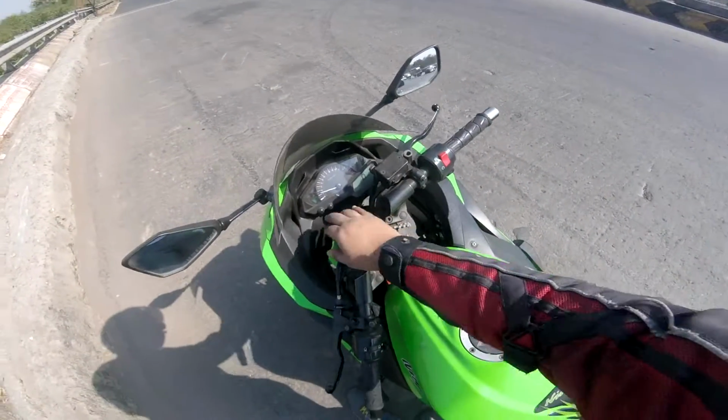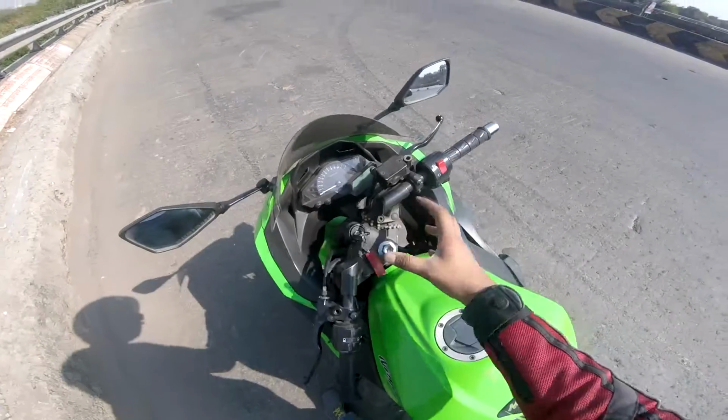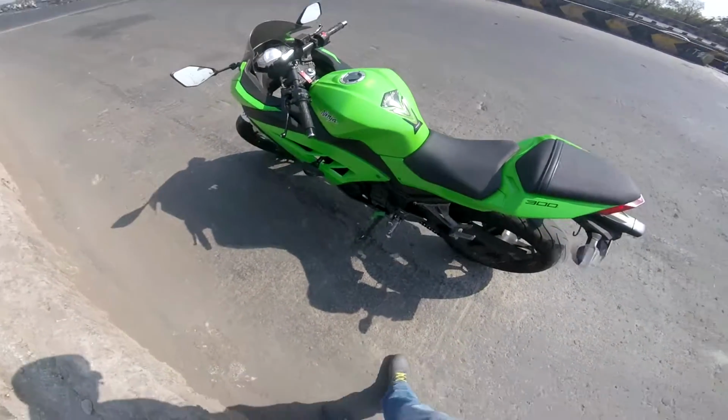So basically till 5000 rpm, 6000 rpm, you will actually enjoy the exhaust a bit more, because you get the bass there. Once you go above 8-9, it gets a bit muted, but that's fine, I'm not complaining.